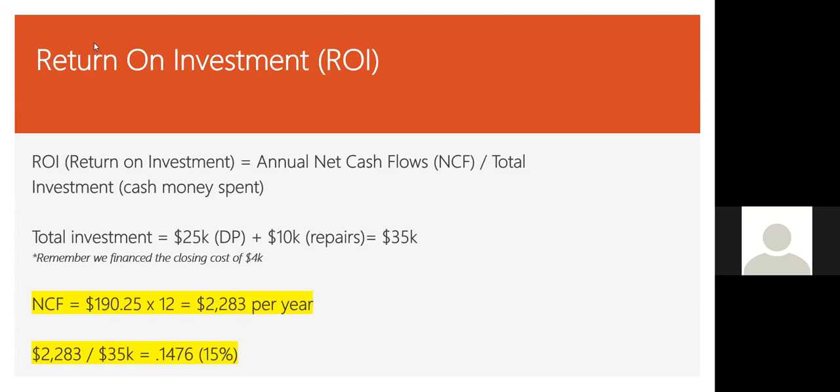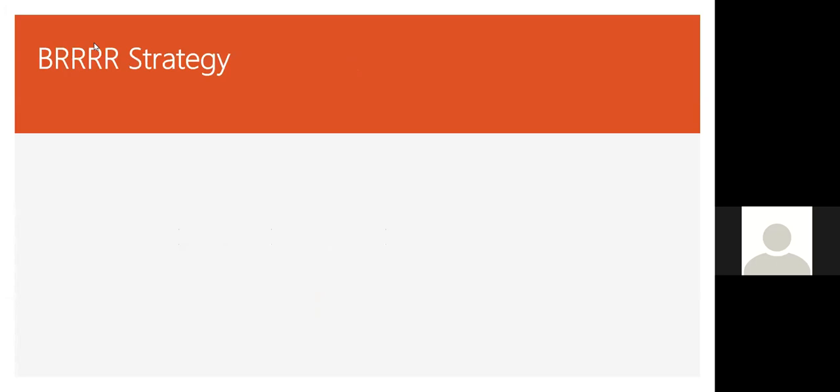All right, let's go to the next one. That's pretty much everything that we had on analyzing property. I want to talk about the BURST strategy and how it would apply to this particular deal. So the BURST strategy basically says that you want to buy properties at 30 to 60% of ARV. You basically want to buy properties wholesale.